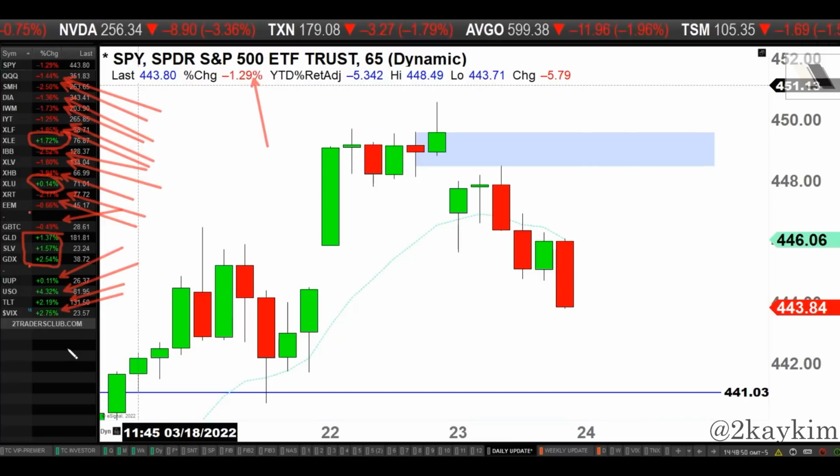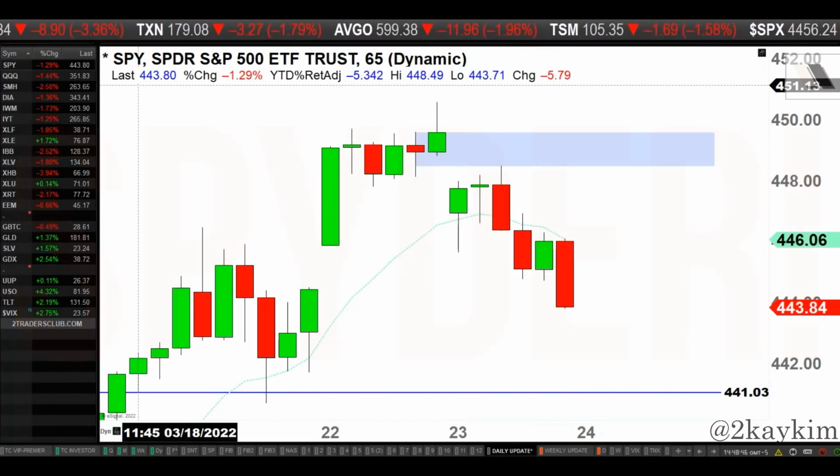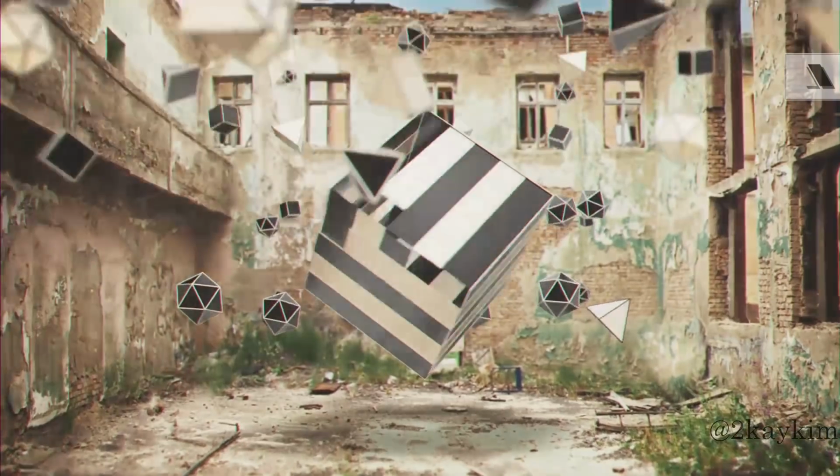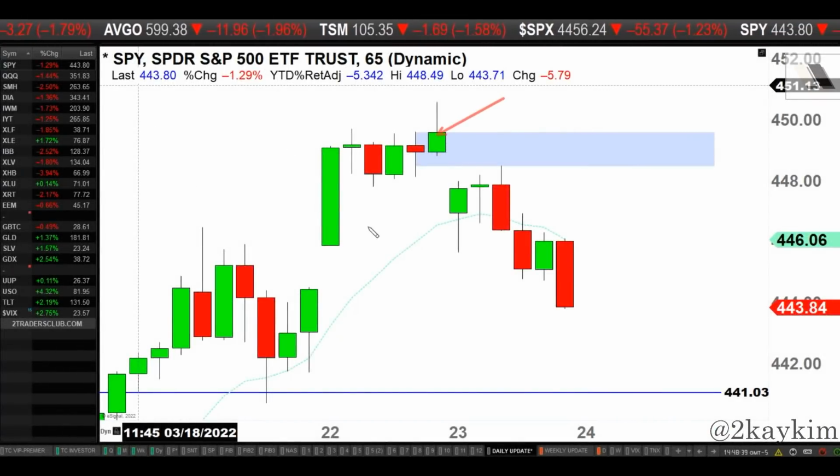Let's stick with the S&P 500 ETF, Spider. 65-minute chart here. So this is where we closed yesterday, and it looks like we gapped down here. Seeing the follow through from that, shooting star candle, right?